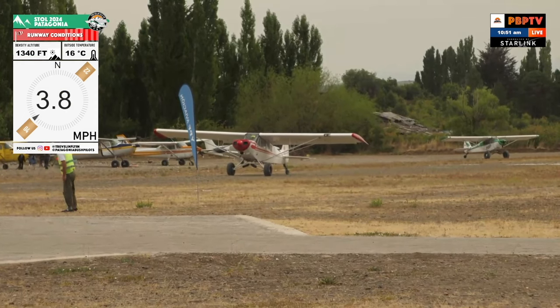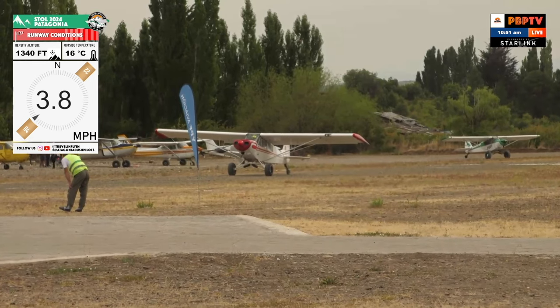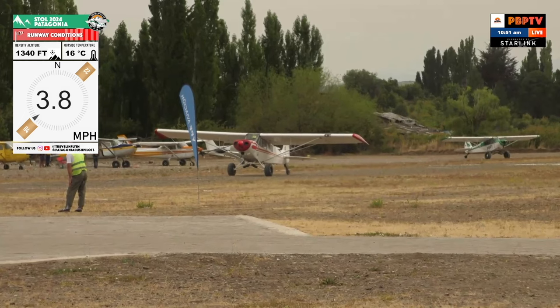The guy in the 170 was doing a nice job earlier. He'd get his speed and then he'd kick the rudder and it would just idle around the turn and wouldn't get any dirt in the prop.